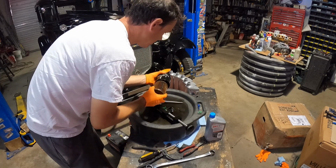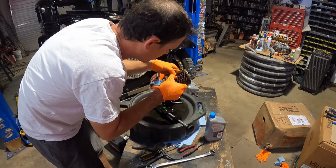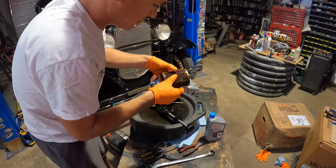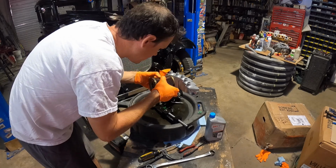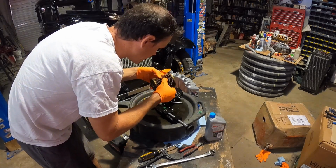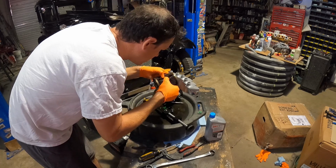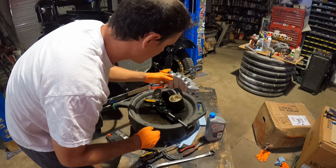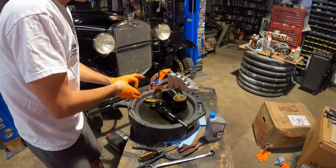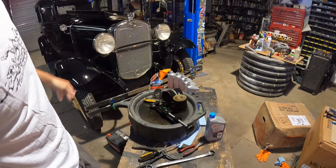There we go. All right. Actually pretty good. So a little bit of metal dust in there, but no big flakes, no big chunks. Nothing that looks like any of the race car motors after we've cooked them. So can't complain about that at all. This thing's ready for another 1,000 miles before an oil change.